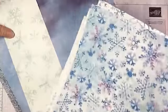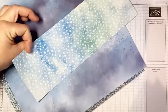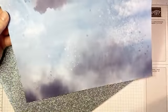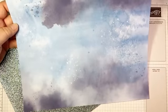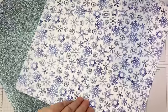Now the dies cut out some of these images, okay? This is my very favorite. We're going to use this one today. I love, love, love that piece of DSP. And again, the dies cut out some of these snowflakes as well. This one I've used so much, I only have a little bitty piece left, but we have snowflakes there and little bitty snowflakes on the back. This one, does that not look like a winter night sky or like a galaxy sky? So love that. And then we've got snowflakes on the back.